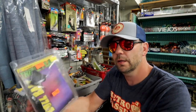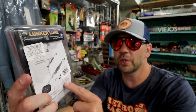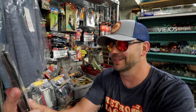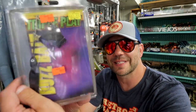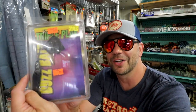Triple play. Check that out. What is this? This is from Lunker Lure Company, and it's the Triple Play buzzbait. I've never heard of this. Looks like it's a buzzbait head with one, two, three different chances for a fish to get hooked. That's pretty wild. Almost like an Alabama rig, probably before there were Alabama rigs. I don't know how old school that is or not, but it's available for $2.95 from Sav-On Tackle, so that's coming with me. That's amazing. The Triple Play buzzbait from Lunker Lure.